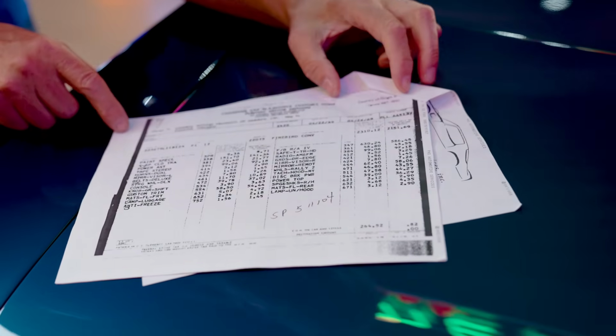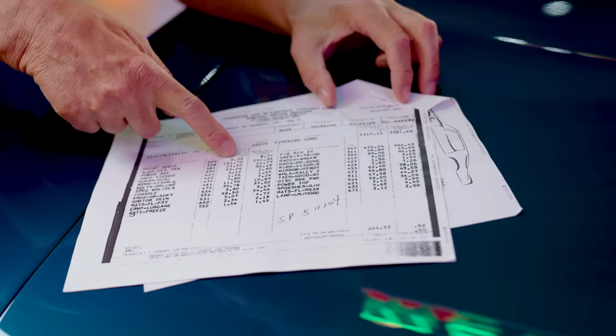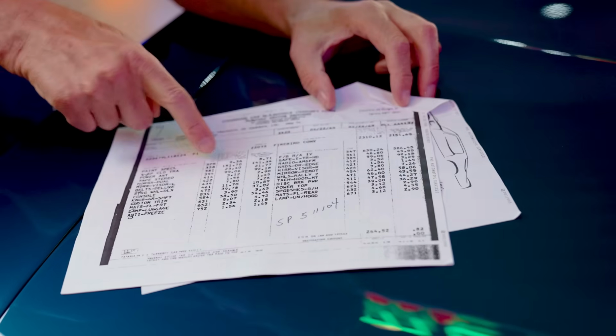And this is the build sheet for this car. It's kind of cool to decode and see what we find here. Paint special, $9.36 to deviate from the factory shade. So there you have it, special paint.